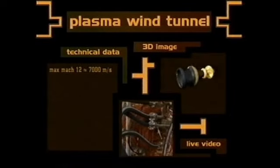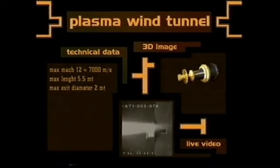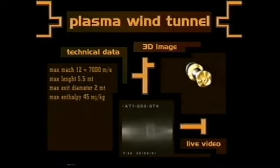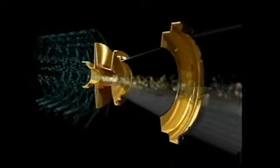The conical nozzle is the section through which the plasma generated in the arc heater is accelerated to hypersonic speeds. The geometrical dimensions of the nozzle can vary to create different fluid dynamic conditions according to the requirements of the test.